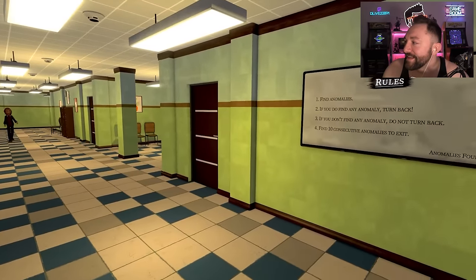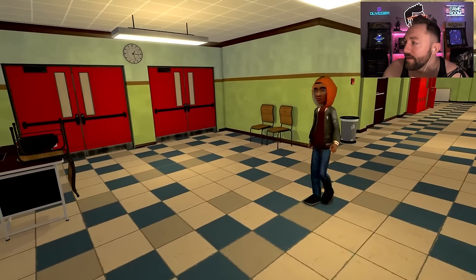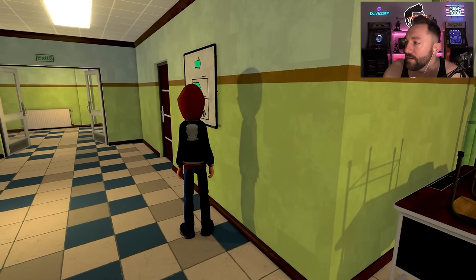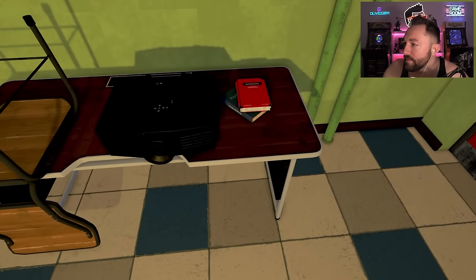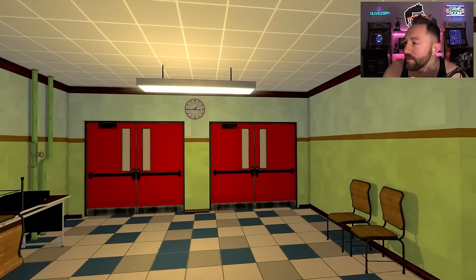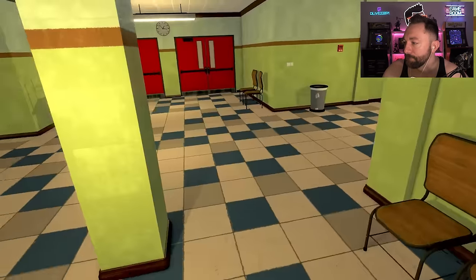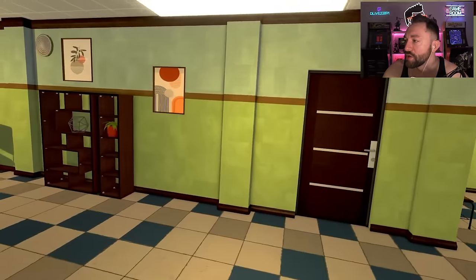Exit. Doors are fine. That's pointing the right way. Okay. I need to focus to see if they look away. They do. Okay, cool. Mathematics. Neuroscience. Projector's fine. Chair's fine. Clock's fine. Cameras are fine. Pillar's fine. Nothing in the trash.